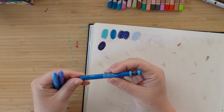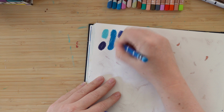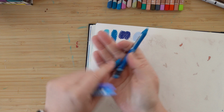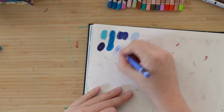This one is Cobalt Blue, which is very... Is that the same? Have I bought the same colour? I have. Okay, well, I bought the same colour, which is fine, because that's all I have left of it. So this is just a replacement. And then I have this one here, which is almost like a lilac.